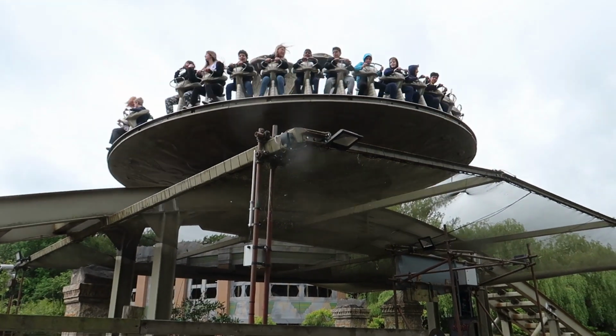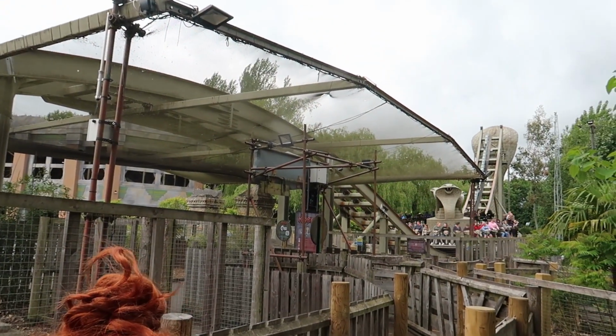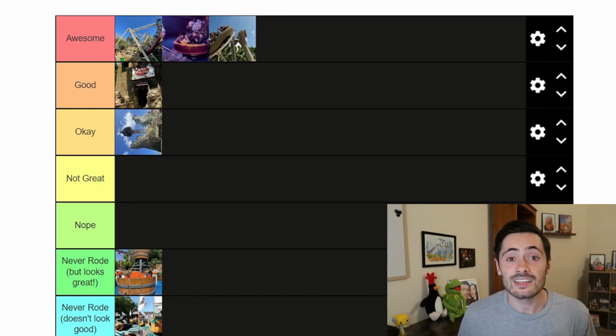But for Chessington, they have Cobra, and this ride is incredible. I love it. It's just a really fun ride. It's not one of those that's really scary, but it's just a fun ride, and that's why it's going into Awesome. And it's also really well themed as well, which I love. So yeah, that's why it's going in Awesome.